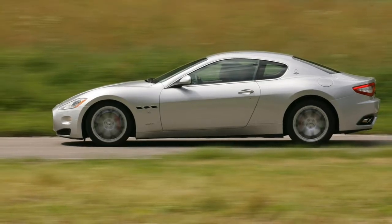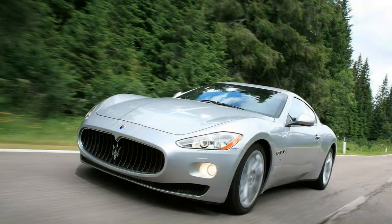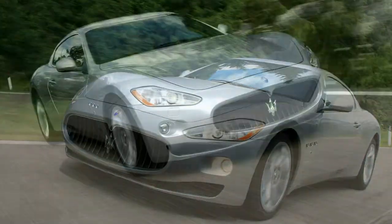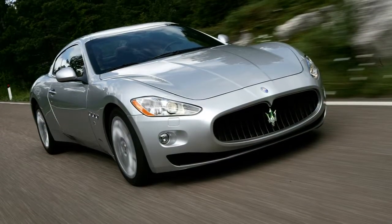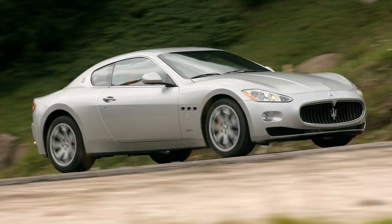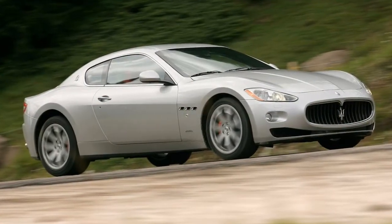What about driver assistance technology? Unfortunately, this is where the GranTurismo really begins to feel its age. There isn't anything close to what rivals from Mercedes-Benz or Bentley offer in this regard. The only system of note is a cruise control system that isn't adaptive.